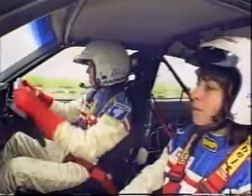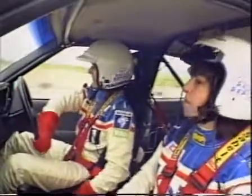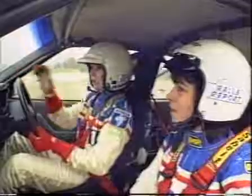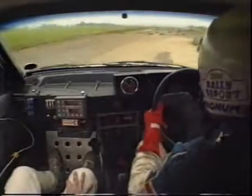We'll keep it in first gear, because that'll be fast enough to do it. So you swing it that way, and then turn it round, pull the handbrake on, accelerator, so it'll pull it out. Don't put your foot on the clutch when you're doing a handbrake turn.